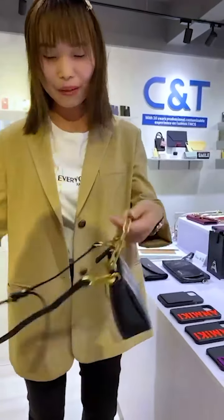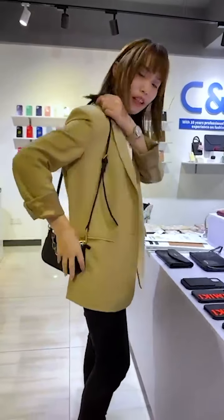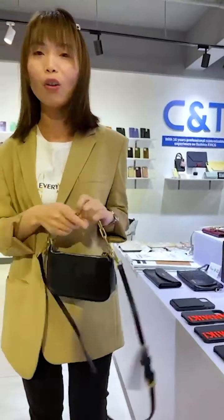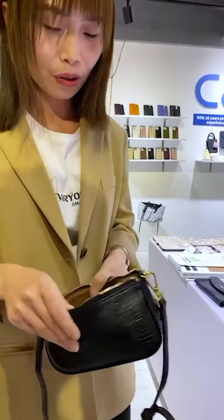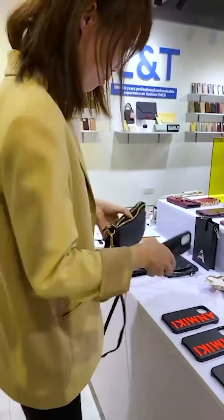You can have different ways to carry this one. You can use it as a crossbody, or take it off and just hold it with your hand. And we can also put a lot of things inside. It's a small size, but we have so many different spaces.